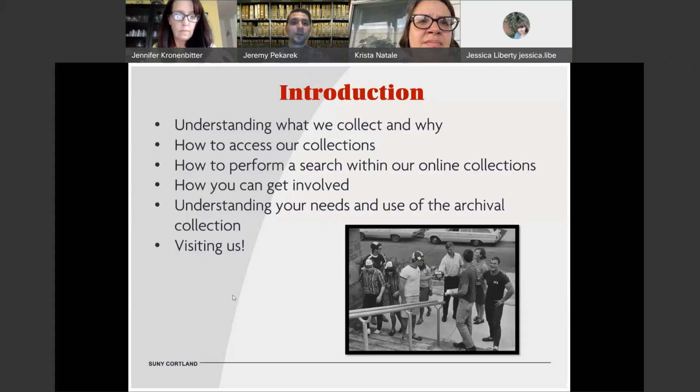Things we're going to look at today. We're going to look at some of our collections. We're going to talk about why we collect certain things, what the archive is, and what we're looking to preserve and why. How to access some of our digital collections that are online already. In the past couple of years, we've been digitizing a lot of materials. I'm going to show you how to perform a couple of searches within our digital collections so you can at least interact with them even after this session.